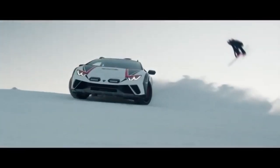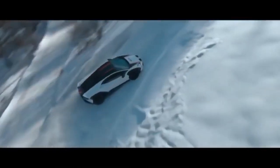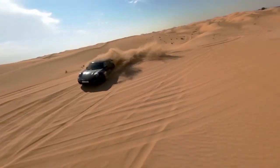But mind you, I'm not going to be giving the point to the most expensive or to the less expensive. Rather, I'm going to be judging this category based on value for money. What value are you getting for the price point? And I will give this one to the 911 Dakar.